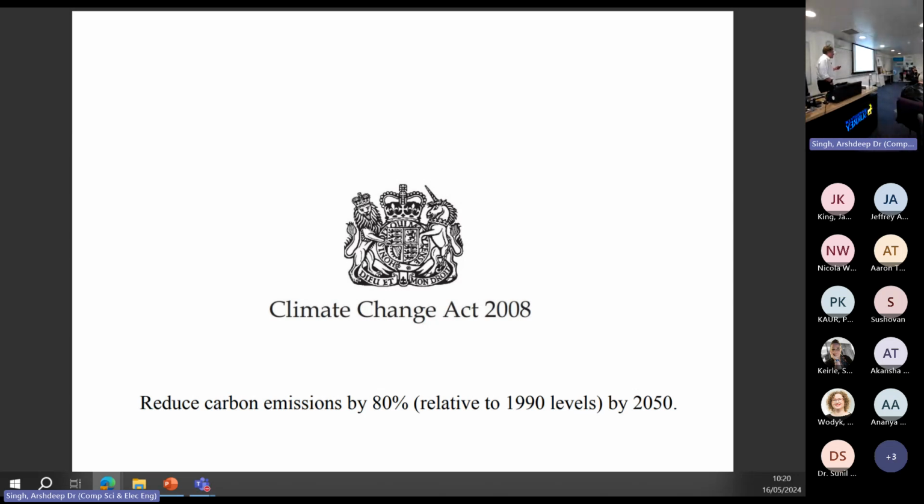This was the first legislation that committed the UK government to work towards decreasing carbon emissions. It was very early legislation. I think Mexico had legislated just before, but this was the first legislation around the world that forced the government of the day to start trying to decrease carbon emission levels. And the aim still looks relatively ambitious today: to reduce carbon emissions by 80% relative to 1990 by 2050.